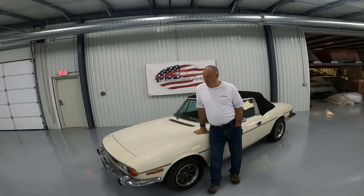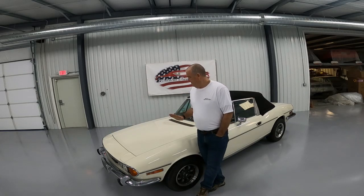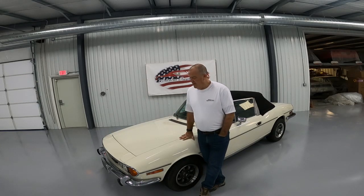Today we're going to talk a little bit about a fairly rare car. It's a Triumph Stag. The Stag was produced from 1970 to 1977, and it was designed to compete with the Mercedes SL. Now, it's a very nice car, but I don't believe it comes anywhere near the quality of the Mercedes SL. And the car experienced quite a few issues, which really marred its success from a sales perspective.